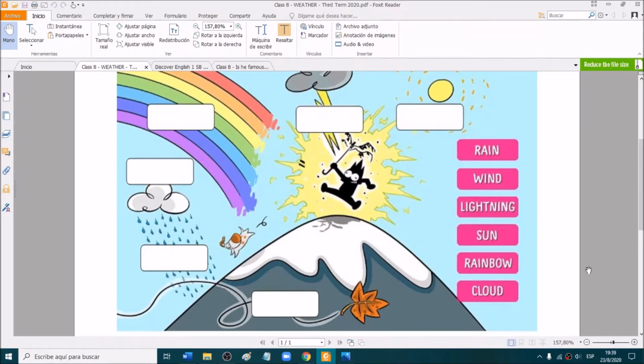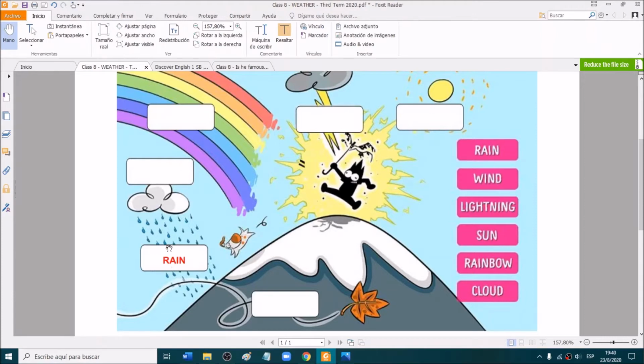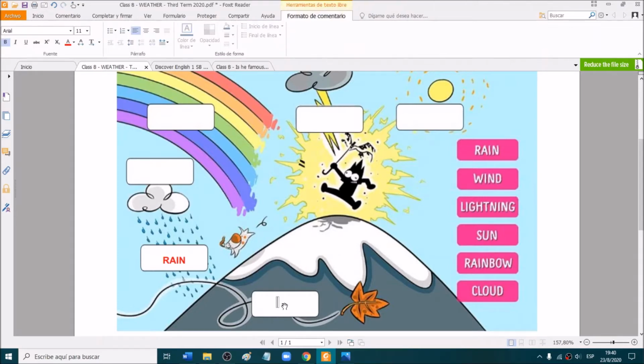So, we have rain. Which of all of these weathers is rain? Do you know? Good, yes, it's this one. Very good, rain. Excellent. Fantastic, rain. What about wind? Which one is wind? Excellent. Viento, wind. Very good.